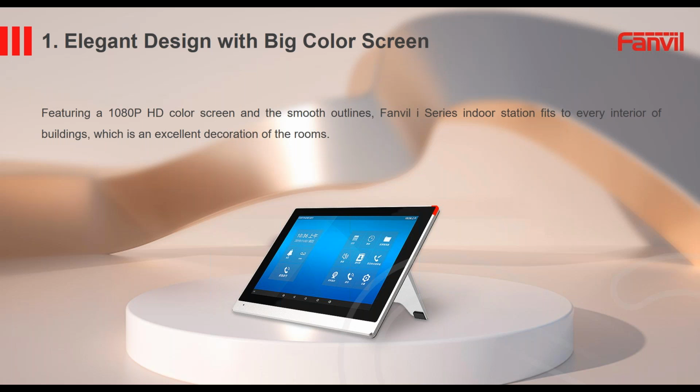It won't be defaulted with the box, but out of the box comes with all the wall mount hardware. But if you want to do it on your desk, you'd have to purchase this option.